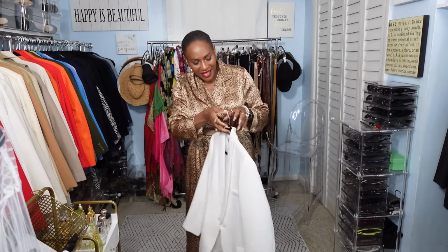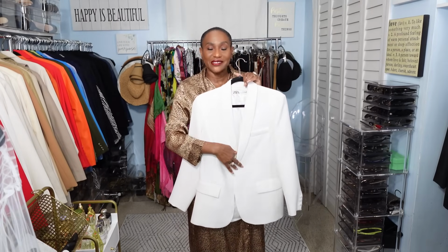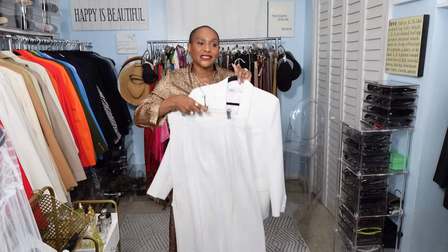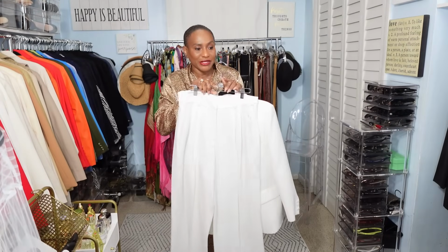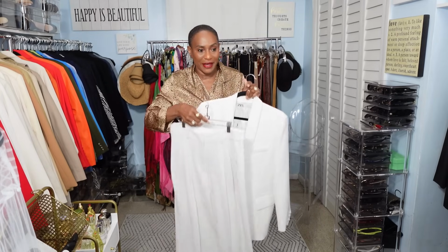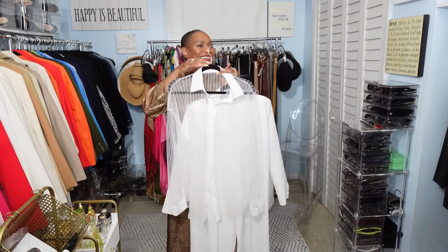This white jacket, I got from Zara, and I actually got it from the Zara when I went to Amsterdam, as I did with these white pants. It's not a suit, but the color is almost spot on, so I'm going to make it a suit. Also from Zara. Also, when I went to Amsterdam, I got this. So, the white suit.